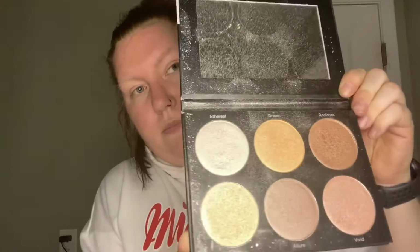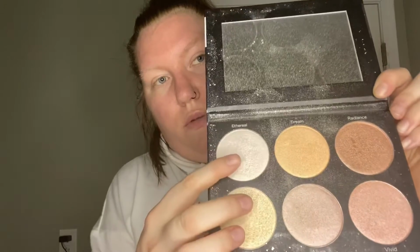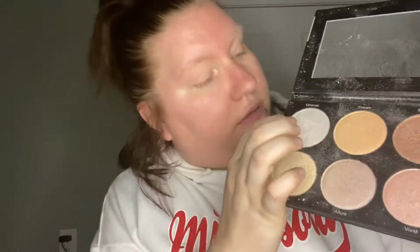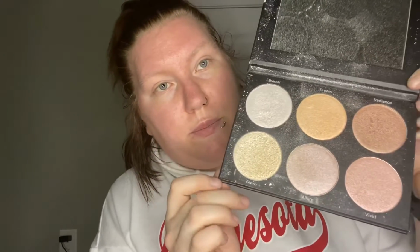And this is my favorite highlighter ever. I have yet to get one of Jeffree's. I am planning on it, but every time I want to go and get my shade, there's none left. So this is the highlighting palette. As you can tell, I use these two colors the most. This one is Earthreal, and this one is Glow. It's the BH Cosmetics Spotlight Highlight 6-color palette, and this retails for $18 on BH Cosmetics.